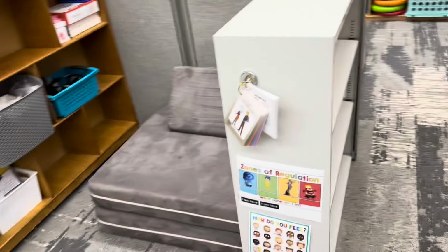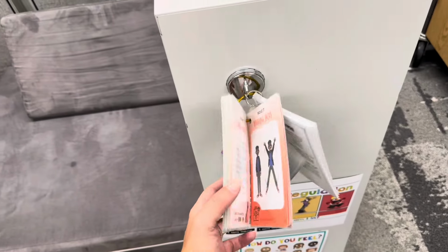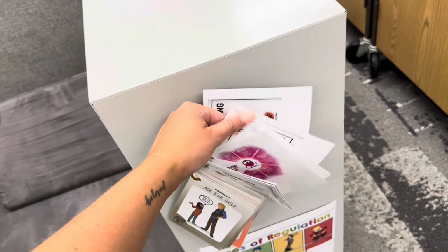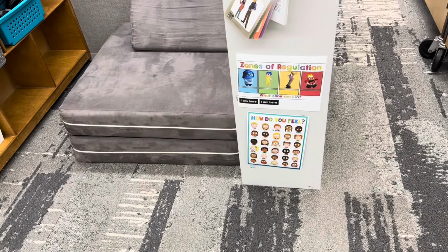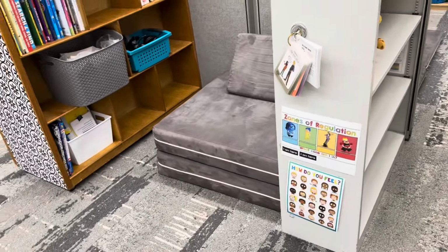One more thing while I'm over here, these are from Zones of Regulation. These are all different self-regulation techniques we go through. These are all from Little Spot of Feeling that I put on a ring as well, and then more visuals on how we feel, zones, all of that. So that's a nice calm down area.